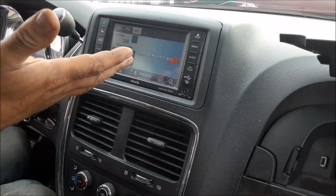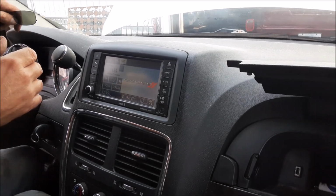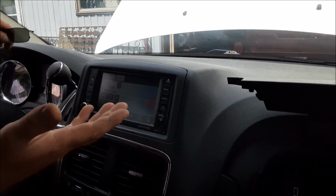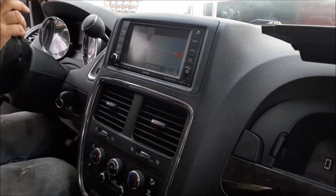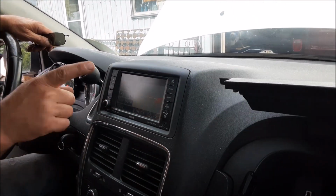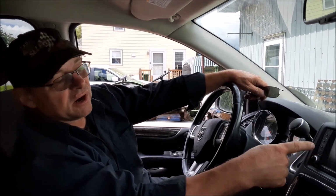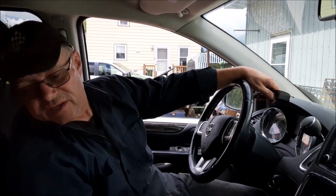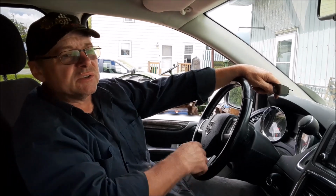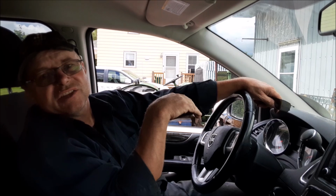So somewhere along the line, the Garmin navigation radio that this thing was born with has, I guess, had some kind of failure or whatever. And it's been replaced with a junkyard one that doesn't have Garmin navigation. But I guess it's better than nothing. But we have to look around in here and see if we can find the security code for it. Sometimes if you get them from the junkyard, it's on a piece of tape stuck on the radio. Sometimes it's in here. Who knows? Because once you unplug it from the van, if you don't have the code, that's it. It's done.